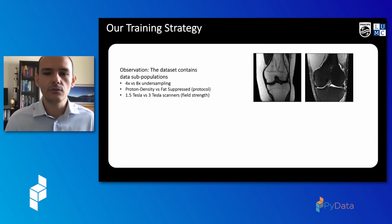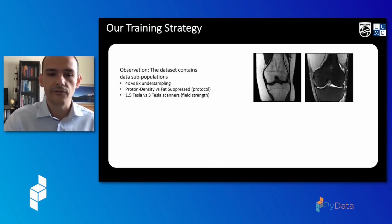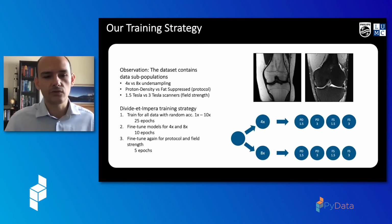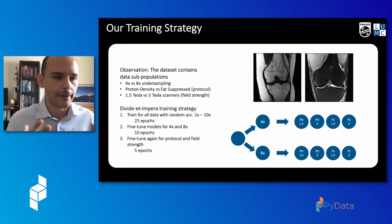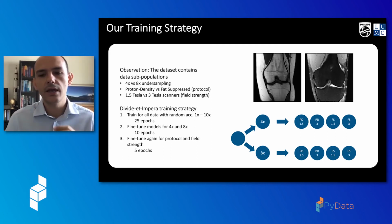Now, a way to train would be to train for all of them so that we have a model that works for all of them, which is feasible. But in the challenge, we were focused on getting the best possible result. So what we did instead was to train one single model that can work for everything, and then we fine-tuned this model several times on the more specific subpopulations. Again, we took the model and fine-tuned it on the different accelerations that we were supposed to focus on, and then for the different scanners and different outputs.